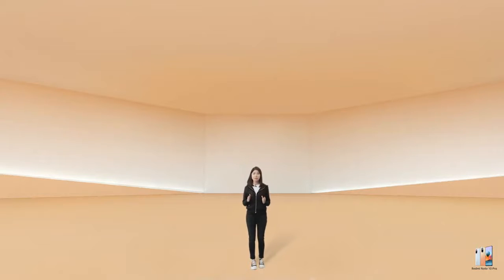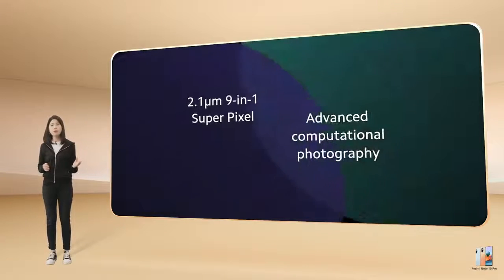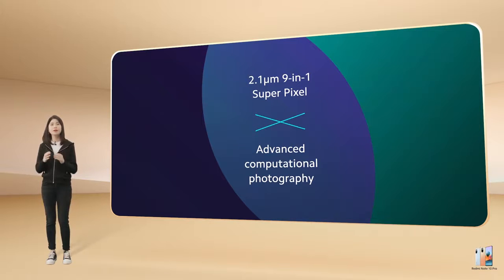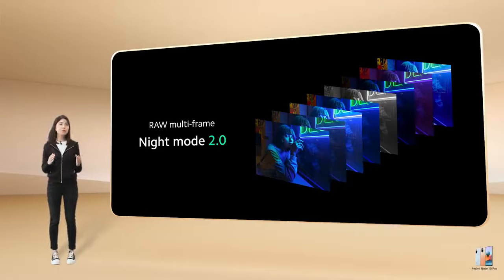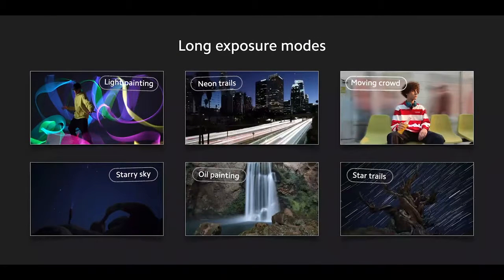With the new reimagined 108 megapixel, Redmi Note 10 Pro is ready to challenge the boundaries of the night. By combining 2.1 micron superpixels and improved capture speed with advanced computational photography techniques, we could truly challenge the boundaries of the night. And in Night Mode 2.0, Redmi Note 10 Pro uses RAW multiframe to capture awesome night shots. It's a process that utilizes multiple exposures of the same shot to ensure as many details are captured as possible and automatically combines them into one single awesome photo. With this, you'll be able to get sharp, noise-free photos. Challenge the boundaries of your creativity with long exposure modes. Redmi Note 10 Pro features 6 amazing long exposure modes that simulate keeping the shutter open for longer, to allow you to create photos like this.